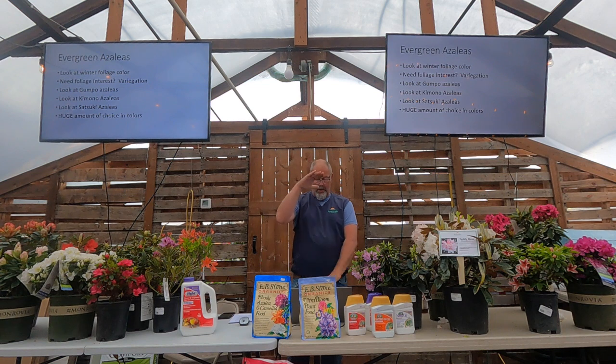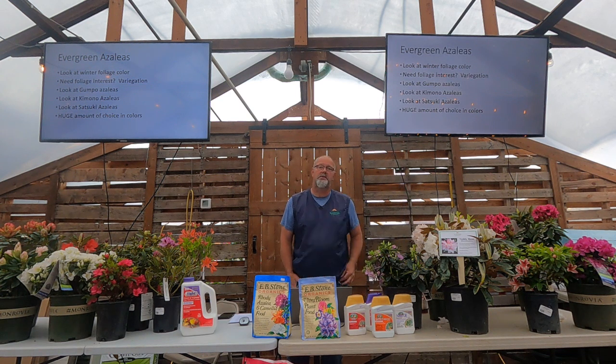So again, I don't want this. I want like 2 feet. That's the stuff that's just never going to get that tall. So maybe we look at some of those new Kimono type azaleas for a little bit smaller look. We've got Satsukis, other ones coming in. I don't have those quite yet because they bloom more like May, June.